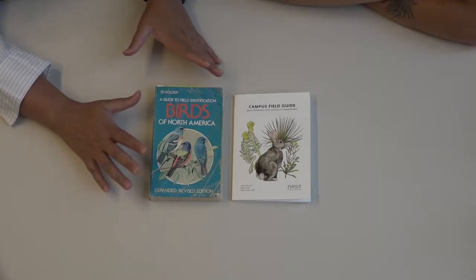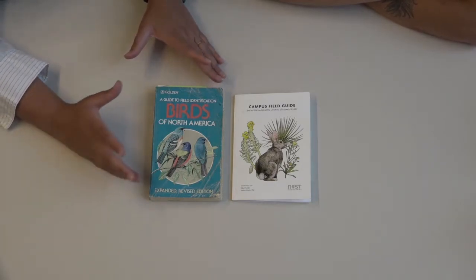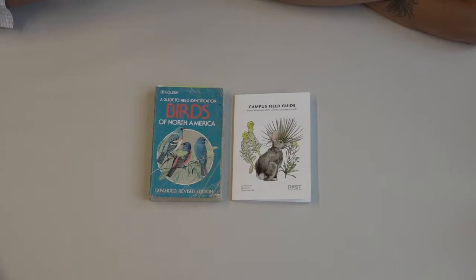Okay, so we talked about the history, the evolution, as well as the difference between photography and illustration in field guides. Now, what we're going to discuss is how do we use them. These are very important tools for study as well as recreation. So a few things that we're going to discuss next are key things to pay attention to when you're using your field guide.